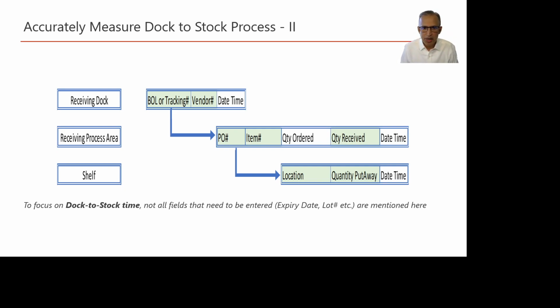Once we enter the PO number, item number and quantity received for all POs and items associated with the bill of lading, the system should automatically print the put away ticket for each item with the location chosen by the system to optimize further disposition of the item as I mentioned previously. Now we put away each item onto the shelf noted. We confirm the location using the ADCS gun and input the quantity, and we are done with the complete process. Please note that at each of the steps, the system has noted the time of activity.